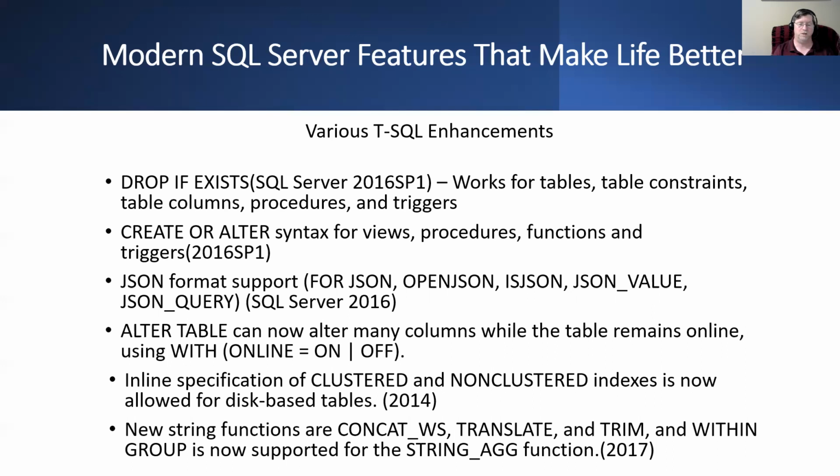A variation on this is the create or alter syntax. So using this syntax, if the object exists, then it will be altered to match the new definition that's contained in the script. If the object does not exist already, then it will be created. This, however, does not, please note, work for tables. You can't use create or alter for tables.